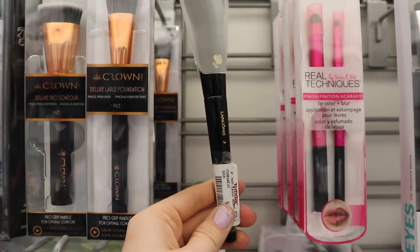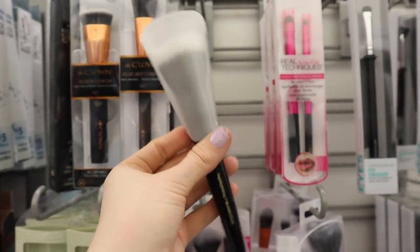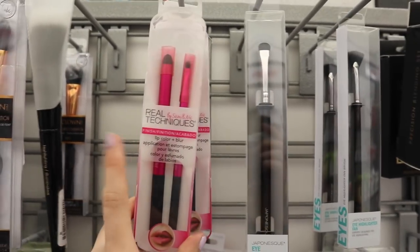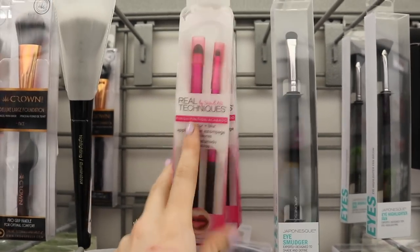Working our way down the line, there is a brush here by Lancome. Their Highlighting Illuminator Brush. It's $14.99. I'm wondering why it doesn't have a box. Maybe someone took it, but it looks very beautiful. There's so many good brushes right now. Real Techniques, the Lip Color and Blur. This one is just $2.99, and you get these two little brushes.